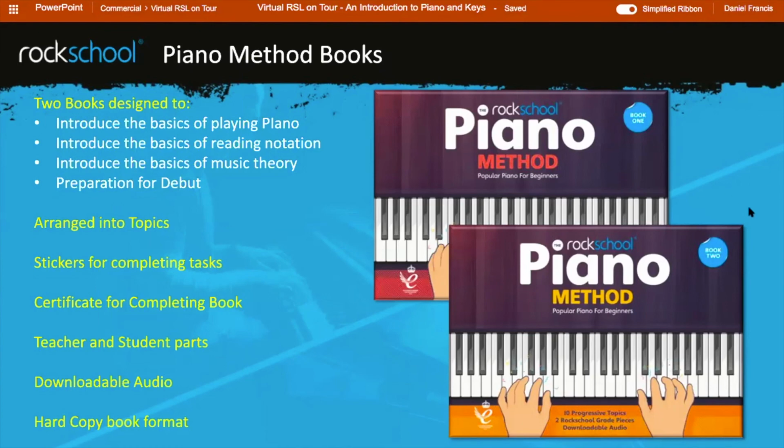There's introduction to the basics of theory, notation, and indeed just the general basics of playing the piano on there. It's arranged into different topics, and at the end of each topic, you get a sticker. Each topic contains parts for the student to play, which come with both downloadable audio but also a teacher part to play along. So you've got that flexibility in how you want to approach it, both in the classroom and outside the classroom. These books are available in hard copy format only, because we recognise that at this age, you're talking about sort of 5, 6, 7-year-olds generally, is what we would regard as the target audience, I suppose. They like having a hard copy book, a physical book they can hold on to and own. And obviously with the stickers and the certificates, that makes a lot more sense having those as physical versions rather than digital.